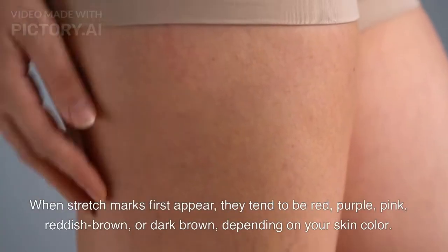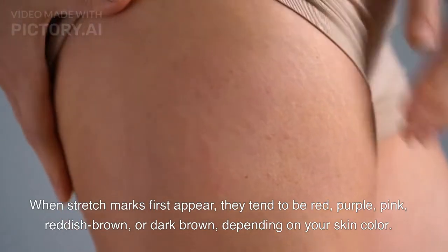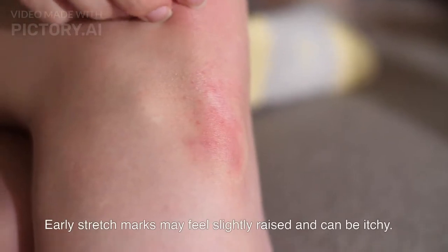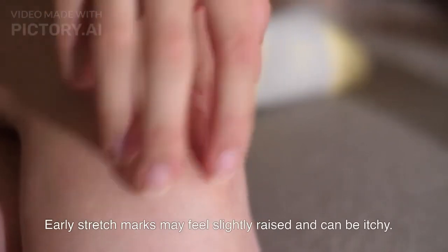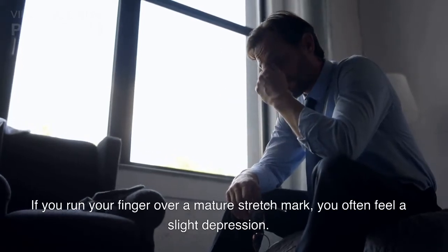When stretch marks first appear, they tend to be red, purple, pink, reddish-brown, or dark brown, depending on your skin color. Early stretch marks may feel slightly raised and can be itchy. If you run your finger over a mature stretch mark, you often feel a slight depression.